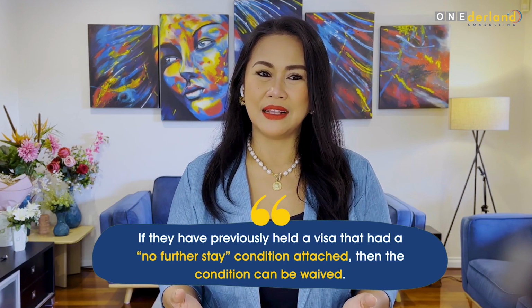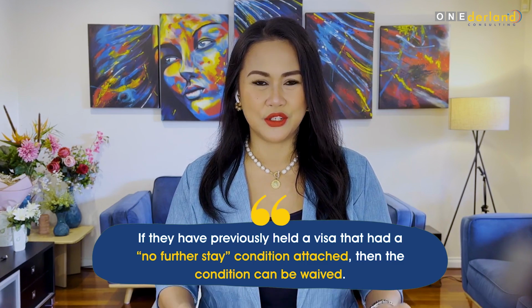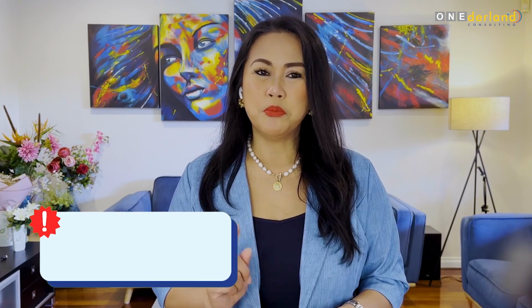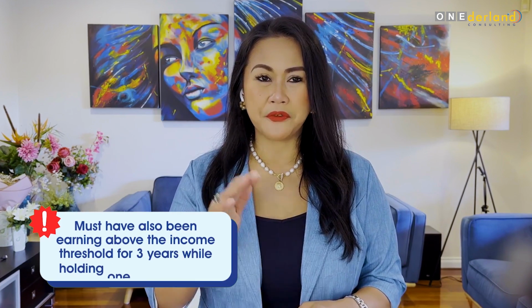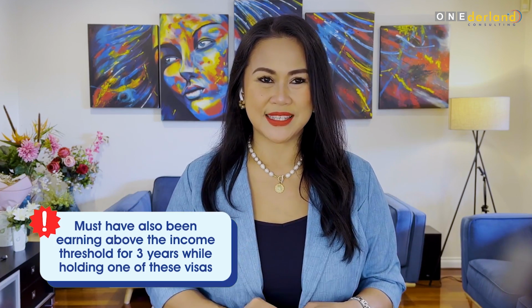There are several provisions that have been made along with this visa, such as if your family is onshore and you wish to include them in your application, then if they have previously held a visa that had a no further stay condition attached, then the condition can be waived. Aside from holding a 494 or 491 visa for 3 years, you must have also been earning above the income threshold for 3 years while holding one of these visas.